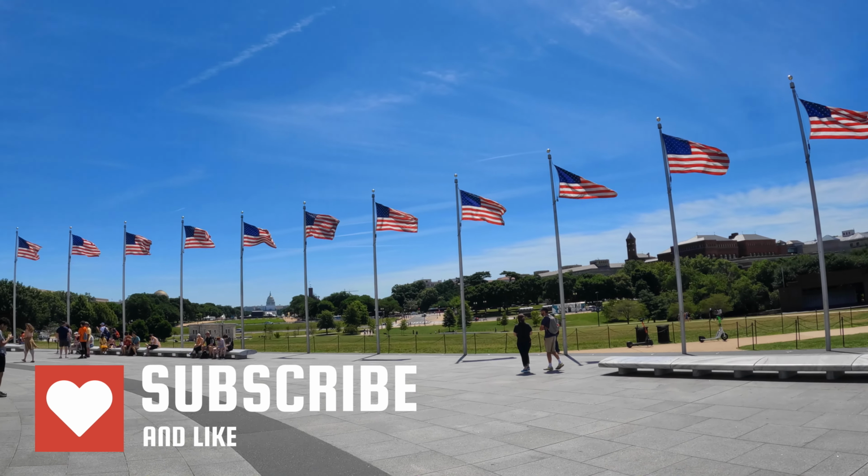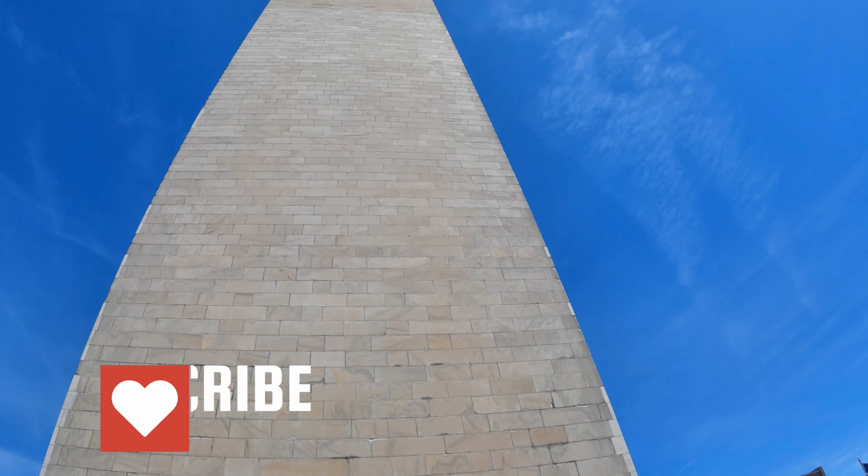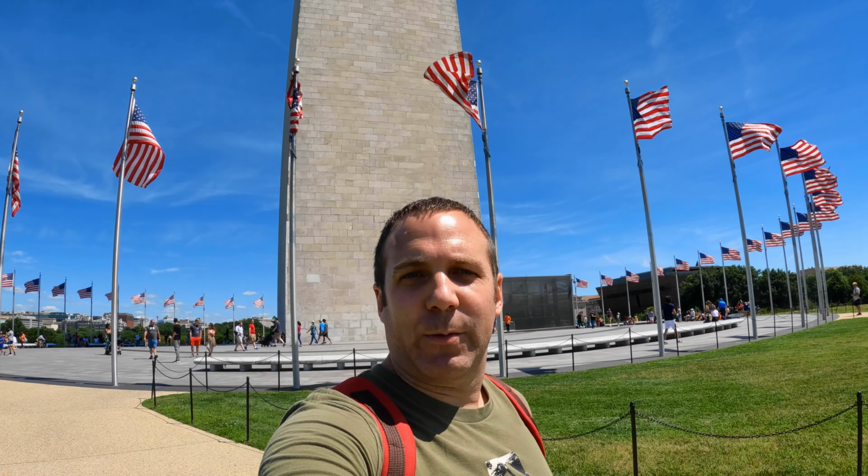Construction started in 1848, but wasn't completely finished until 1888, and it's a long way up. I'm gonna throw my back out trying to get this shot. 555 feet, that's a tall monument. That's an understatement. So the Washington Monument's really cool. Let's go check out the Lincoln Memorial.